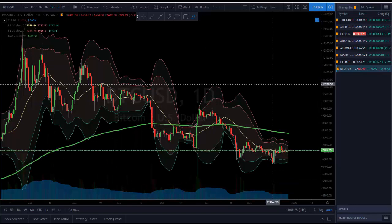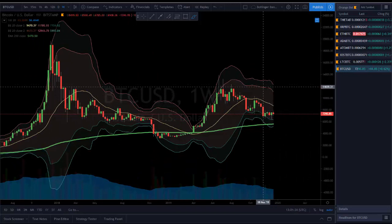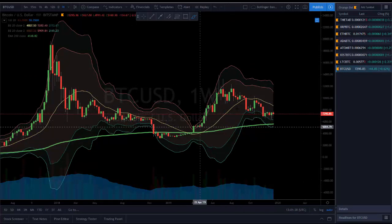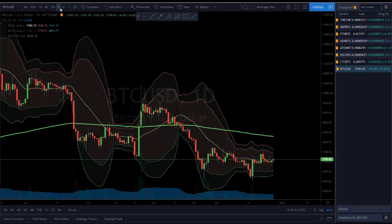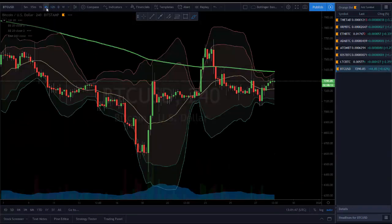On the daily time frame, it's squeezing down. We're above the midline. The weekly, however, we're still down below the midline, and it's starting to narrow on both sides. That is pretty good. We're above the 200 period moving average here on the weekly, but still below it on the daily, still below it on the 12, and below it on the 4 hour.